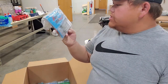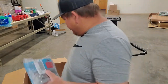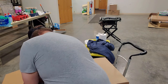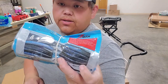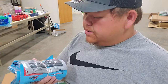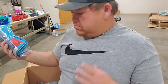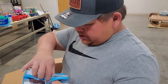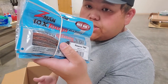Z-Man, yeah, these are the Zinkers. These are kind of like the Gary Yamamoto ones. Went crazy on these. What else? We got a bunch of turds. The Ned baits. I wish they bagged these a little bit better, because when I put it up, it doesn't look that good. More finesse turds.